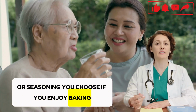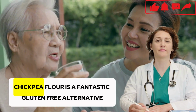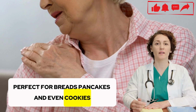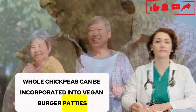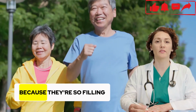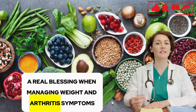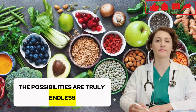If you enjoy baking, prepare to be amazed by the versatility of chickpeas. Chickpea flour is a fantastic gluten-free alternative, perfect for breads, pancakes, and even cookies. Whole chickpeas can be incorporated into vegan burger patties or blended into decadent brownie batter. Because they're so filling, they help you stay satisfied longer, a real blessing when managing weight and arthritis symptoms. The possibilities are truly endless.